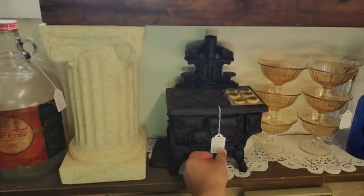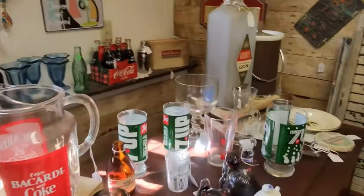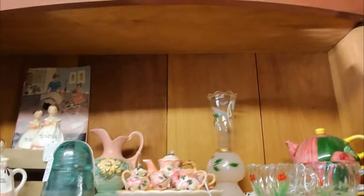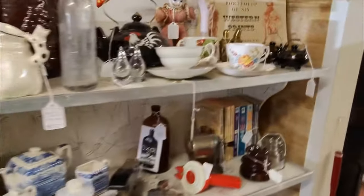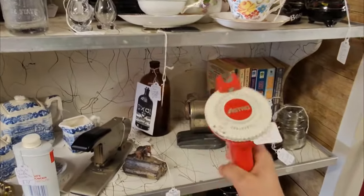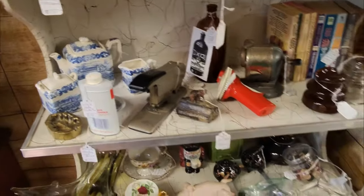Over here, oh, I got the Salesman Sample wood stove. I'm a sucker for those little stoves. I have one in my van. And they had a full-size bar with all kinds of fun displays on it. And teapot, little salt and pepper shaker set. And then over here, more teacups. And then a label maker. Remember that? The Astro label maker, which I thought was fun.